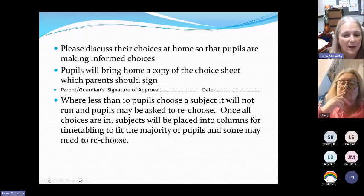Mrs. Small has put the link to the My World of Work option choice tool into the chat.